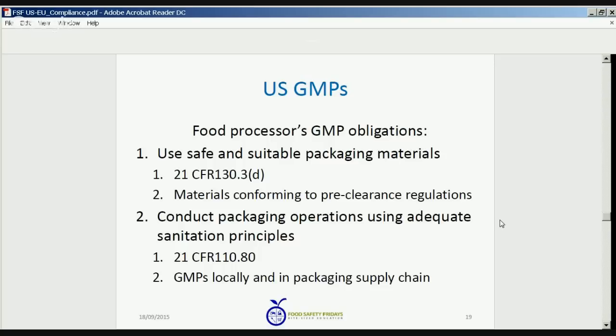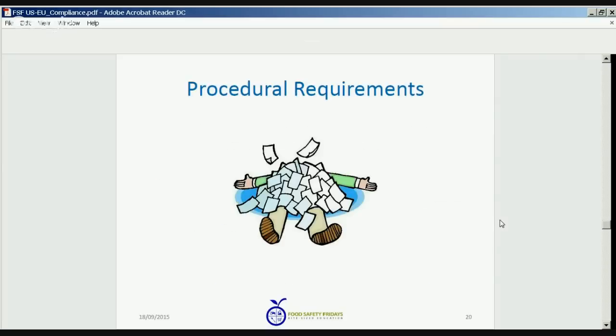And that's interpreted to mean that not only does that food packaging manufacturer need to observe good manufacturing practices for the food product that he is packaging and producing, but also the supply chain of ingredients and packaging that go into that local food processing operation have to observe adequate sanitation principles or good manufacturing practices otherwise. But very little guidance in the United States on what those GMPs consist of.